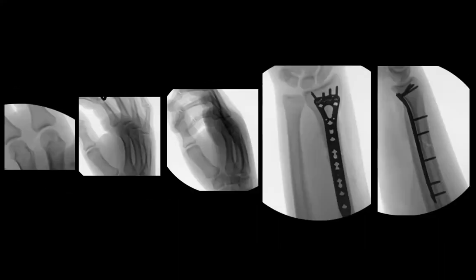Dan, what structure do you have to worry about when you do your volar approach to the MCP joint, especially the index digit? Do you have to worry about your neurovascular bundles? Which nerve specifically? I'm not sure. It's going to be the radial digital nerve. It's going to cross right over the level of the metacarpal head, and I've almost gotten burned before. It's right underneath the skin, so you've got to be looking for it right away.